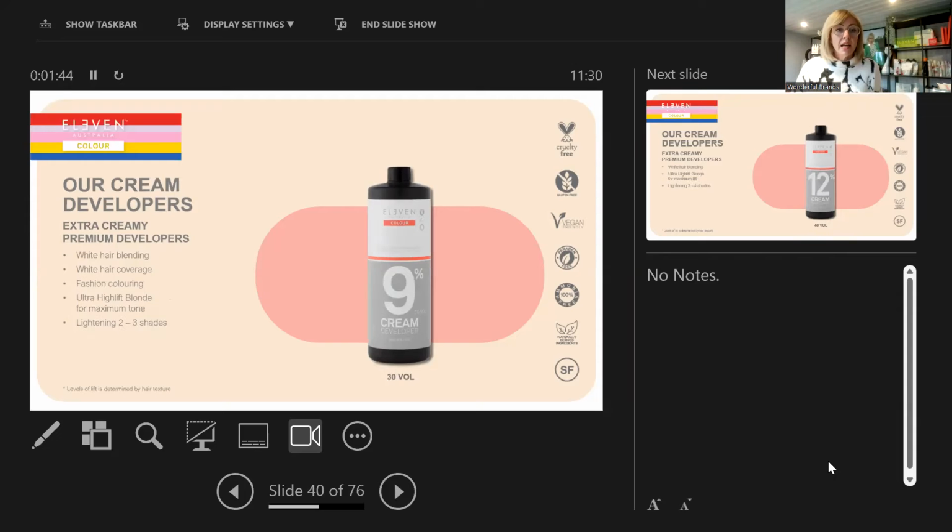Next one is 9%, so you can still get white hair coverage. I'll do some case studies with you, and I'm going to write them down. So you are a base 7, natural base 7, with 40% white hair, and our objective is to get you to a 931, a 9GA, golden ash. So we know that we're going to go up 2 levels of lift.